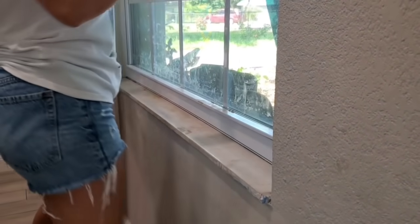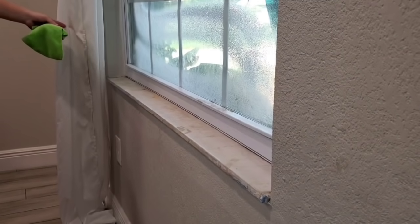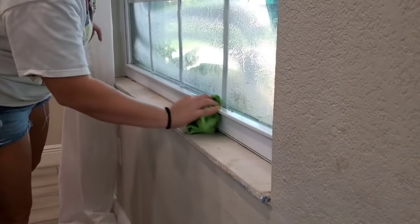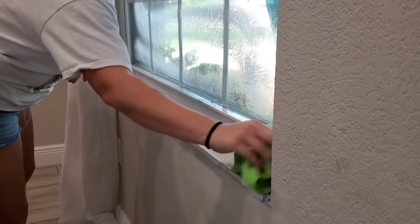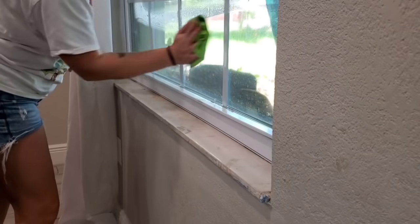So I'm actually going to clean the window first. I forgot that I did this, but the window right here gets so dirty really fast because my dog Zoe likes to lay on the back of the couch, and she will press her nose against the window and just stare out the window all day, and it gets full of little nose prints.